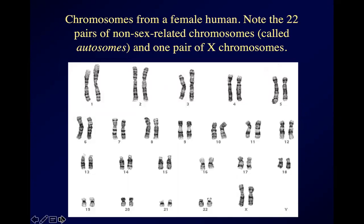Those are some chromosomes from a female human. They took a female human's cells, squashed them, stained them, looked for one that was dividing, and took pictures of the chromosomes and sorted them out like this. And of course, the longest pair is chromosome 1, and the second longest is chromosome 2, all the way down to chromosome 22. And there at the lower right, you've got one pair of X chromosomes. You can see that they are fairly large.